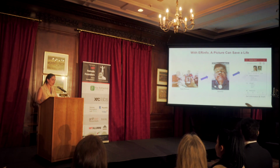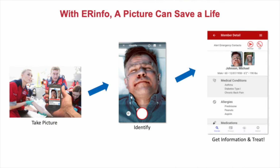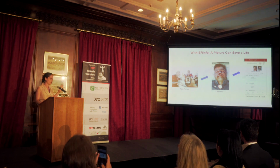So, how exactly does ERinfo work then? Using ERinfo, all a first responder has to do is take a picture of the victim. Then, using our patented platform, ERinfo immediately retrieves life-saving information, including a patient's medical conditions, their allergies, their next of kin contact, and with a push of the button, that provider is able to actually contact whoever they have listed as their emergency contact.